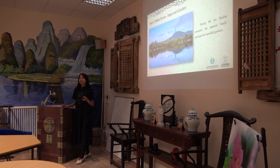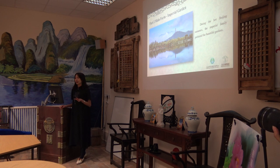And in the Qing Dynasty, during the hot summer, the imperial family would leave the Forbidden City and go to the Summer Palace to stay there for the summer.